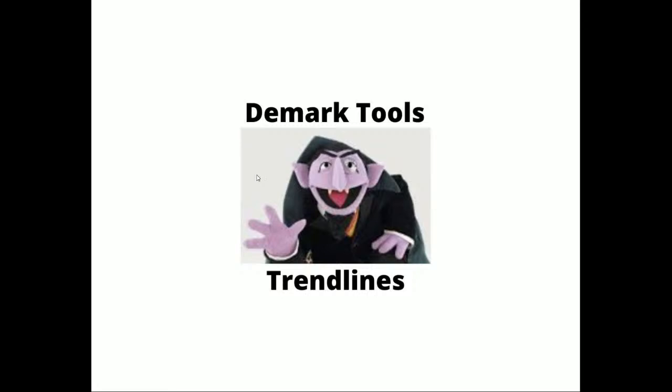So this week we're doing a series on Demark tools. Today we're going to be talking about Demark Trendlines, but stay with us through the series this week. It's really cool. There are some counting tools involved in this, which is why we have the count here. For the next 2 days after today, we're going to go over those counting tools.